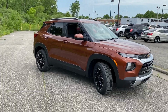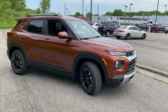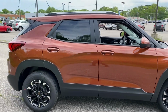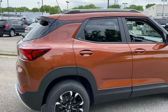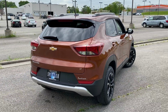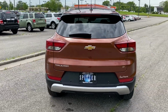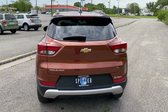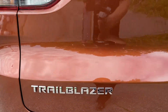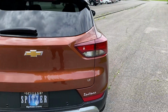I'll go into pricing towards the end of the video, kind of compare the Trax to the Trailblazer. And I'm probably gonna actually come out with a video here soon with these two cars together, just so you guys can see the difference. And I think the Trailblazer is a huge bang for the buck compared to the Trax. So coming to the back here, you got your bow tie in the middle there. You have Trailblazer on the side. And then as I mentioned, you do have the LT trim level.